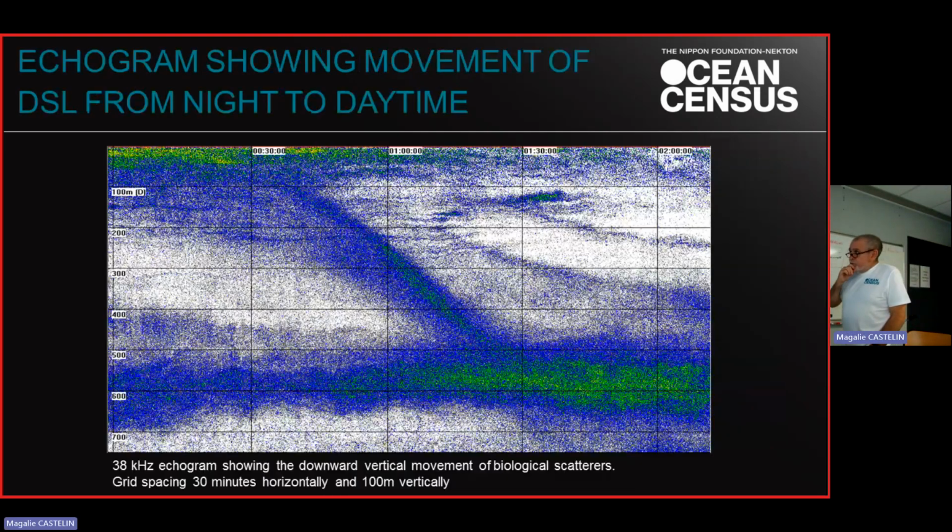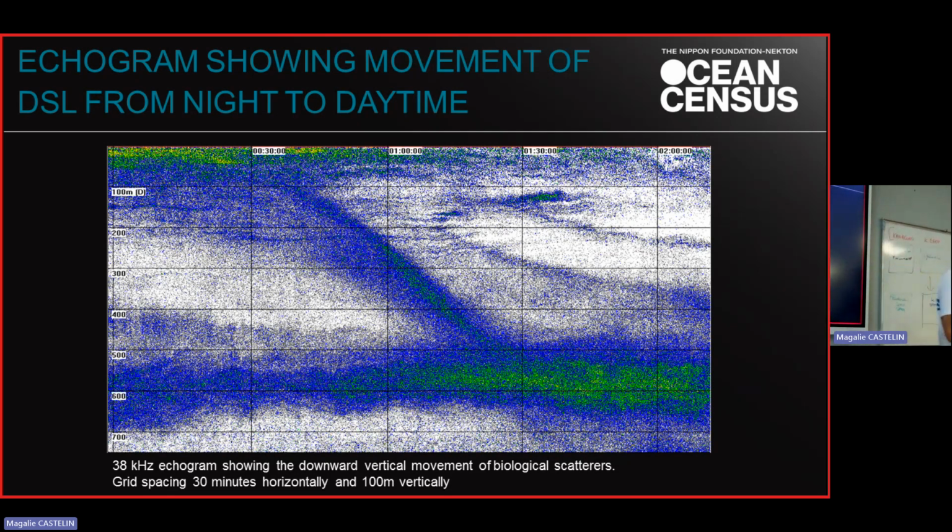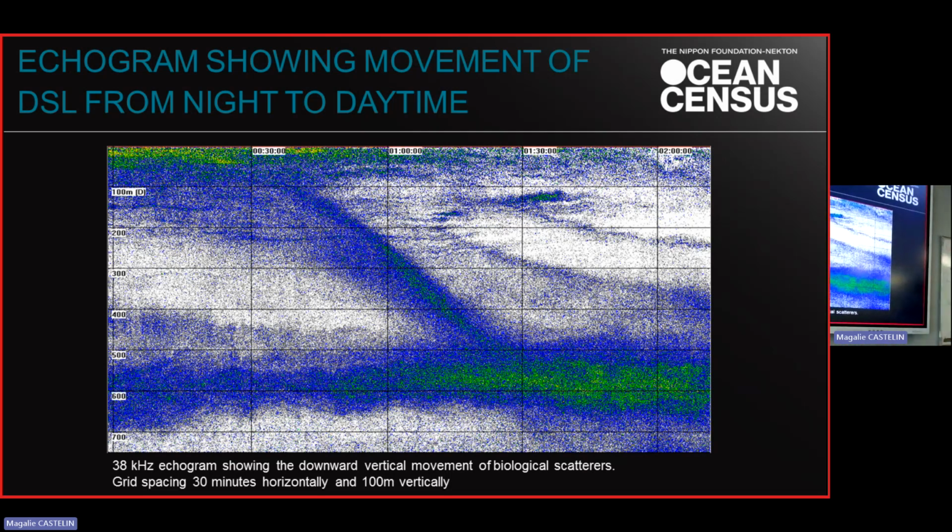This is again an acoustic picture from the Southwest Indian Ridge, where we can see the micronekton diving from the surface down into deeper waters as the sun comes up in the morning. So it's time along the bottom of this picture effectively, and these animals are migrating from the upper 100 meters down to 400 or 500 meters plus down below.